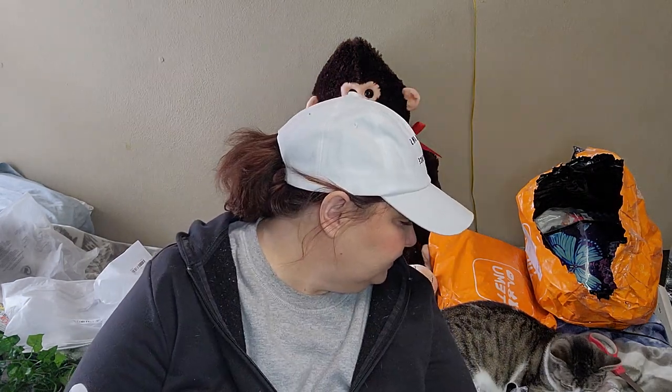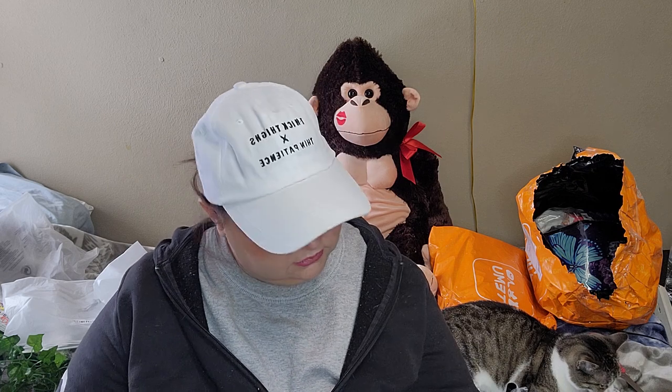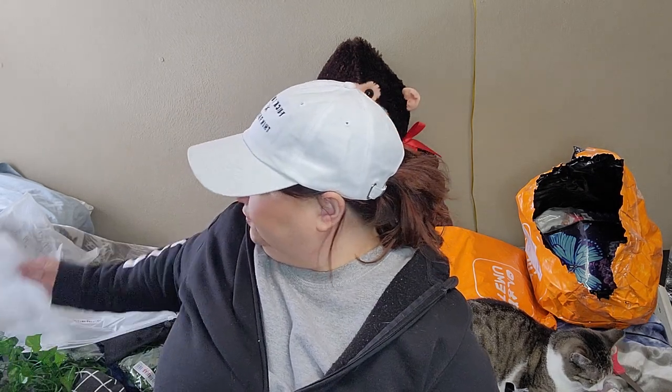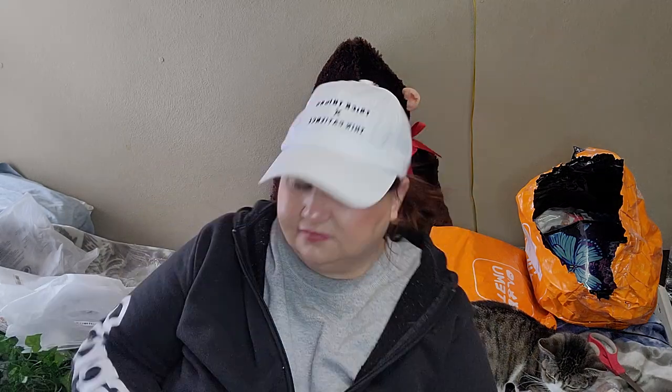I got more packages going on than I know what to do with. This one, let's see. Oh, this was $3.14. The other ones were $4.89. Onesies are expensive. I was looking at them in Walmart and I'm like, let me check Temu, because five of them were like $20. I'm like, are you kidding me, Walmart?